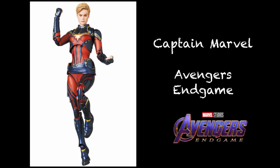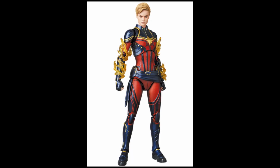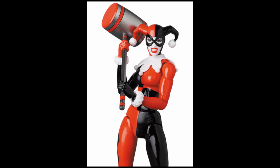Also in April, they scheduled another Avengers Endgame release, and this is the first ever Captain Marvel release for Mafex. We will also see our first non-live action Harlequin figure from the line Batman Hush, and of course this is another addition to the already made line.